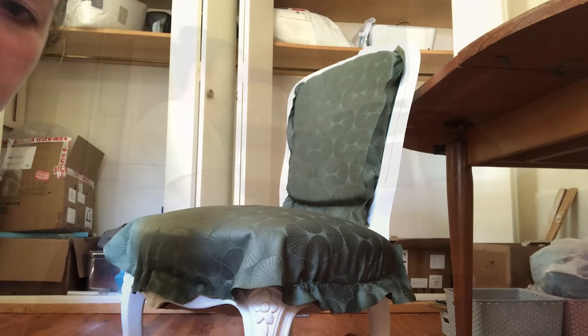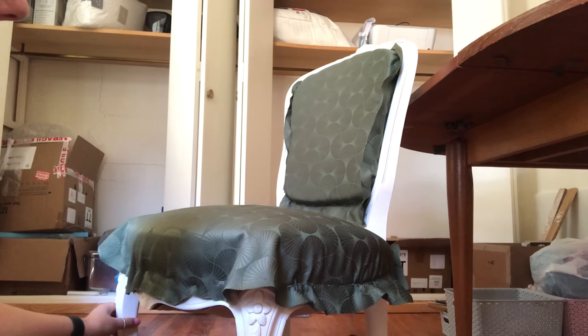So I've moved to the floor just to show you how to do what I think is called a tulip corner or tulip pleat on this corner here. Here we go.